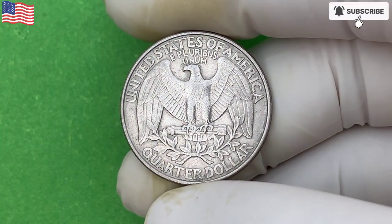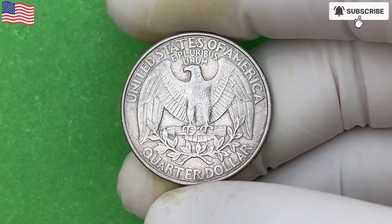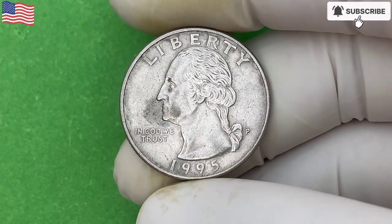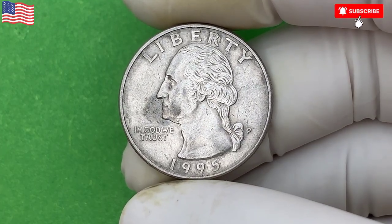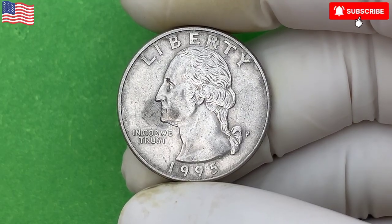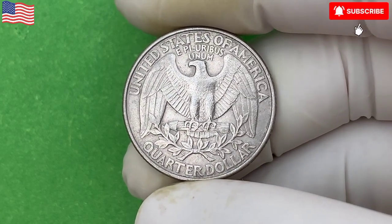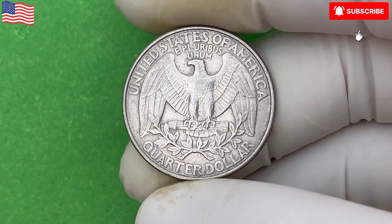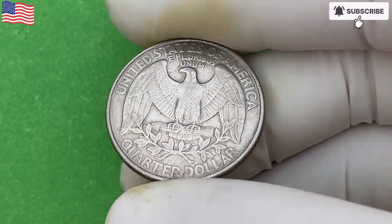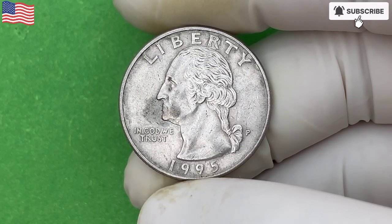It's the kind of moment that reminds us why coin collecting is as much about the thrill of discovery as it is about historical and financial appreciation. If you're a coin enthusiast or just someone curious about the coins rattling around in your drawer, now is the perfect time to take a second look. The 1995 P Washington quarter is not just a coin, it's a story, a mystery, a piece of art, and potentially a small fortune hiding in plain sight. So go ahead, dig through those jars, open those dusty drawers, and check your spare change. You never know what might be waiting for you.